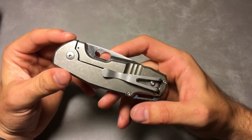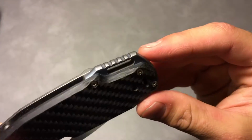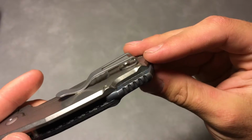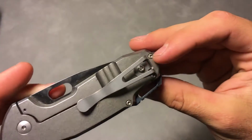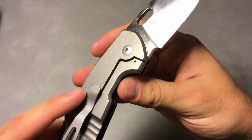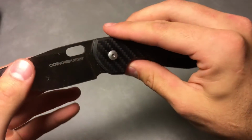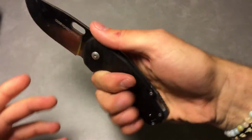I love the clip on this thing. It screams unique to me. I love the anodized backspacer here. It's kind of this weird light colored blue. The pocket clip's different. I like the way the lock looks, the frame lock bar at least. It kind of has this weird curvature. It looks a little bit futuristic. I like how the whole knife is kind of sloped like that.